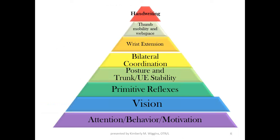And then what about posture, trunk, upper extremity stability? You don't have the endurance to be able to sit there and do those types of tasks. Even if you have everything below it, handwriting is still going to be an issue. You need bilateral coordination, wrist extension, and fine motor skills, and then bam, not only do you have all that, which is not on the list, but you need the cognitive skills as well to really get that handwriting to be legible. So if you really look at everything, there are a lot of factors that lead into handwriting.